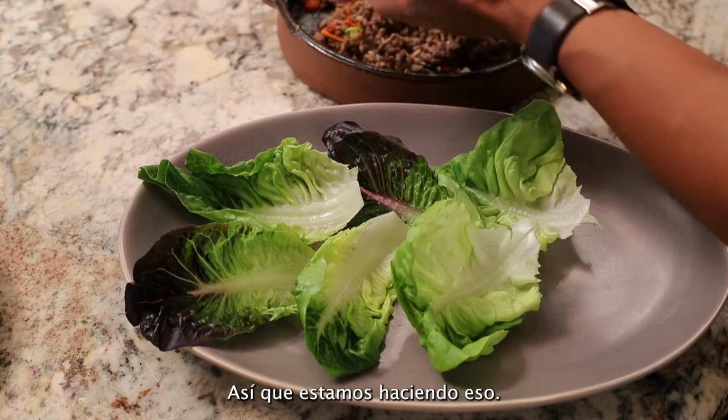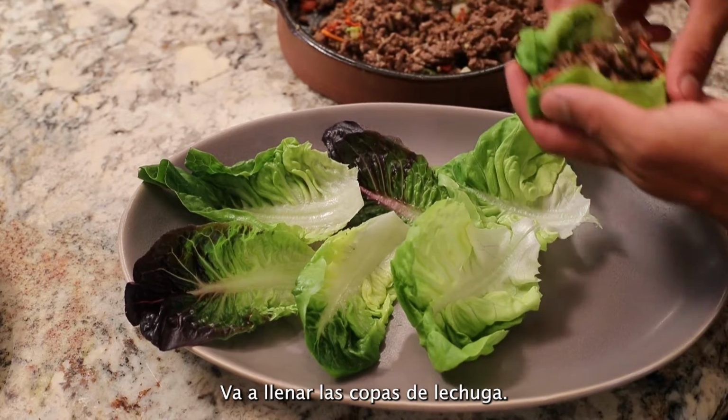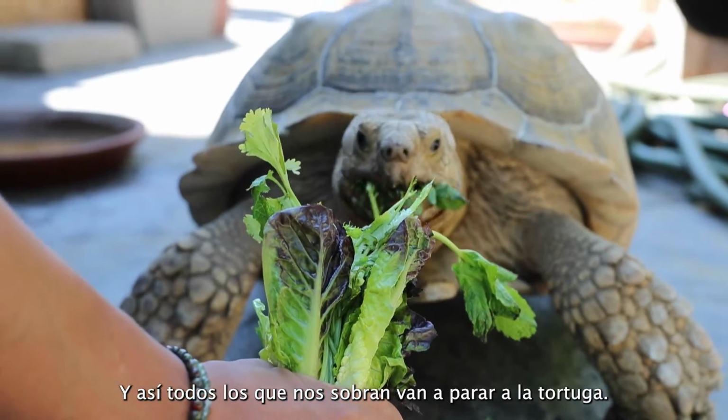So while you're doing that, gonna fill the lettuce cups. We have tortoises here in my house, and so all the extras, they go to the tortoise.